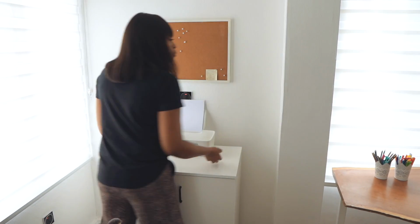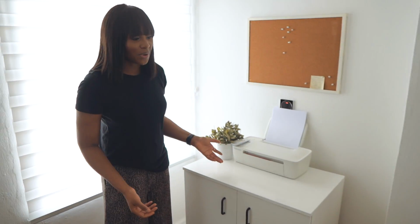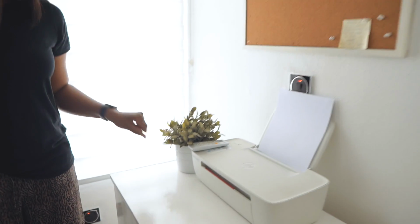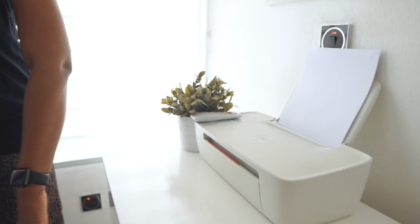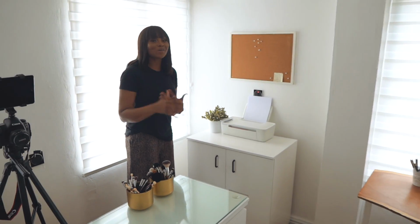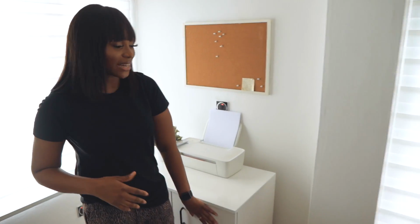And then I have my old printer here. This is like the cheapest printer that you could find. It doesn't even have Wi-Fi. I'm thinking of getting something that has Wi-Fi, not now, when I get money. I have a little plant in here, and I have a lot of junk, stuff that I didn't really know where else to put. I put it inside this place. I'm not going to open this place for you guys to see.